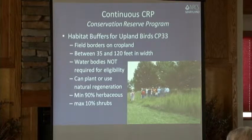Typically, before they put this in there, you had to have some kind of stream or a water body to buffer. In this case, this practice actually just lets you go ahead and put a field border around the edge of the field up to 120 feet wide, and you don't need any kind of water body or stream to be able to buffer with it. It doesn't pay as well as the CREP practices, but if you don't have a water body, then it's a good option. And another thing we allow with this one that's different than all the other ones is you can actually just let the buffer naturally regenerate.